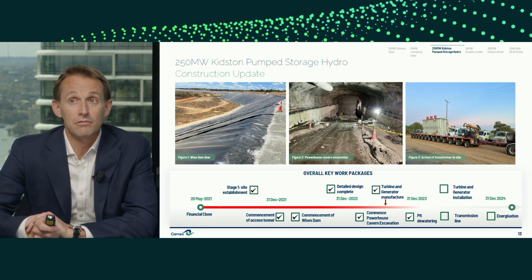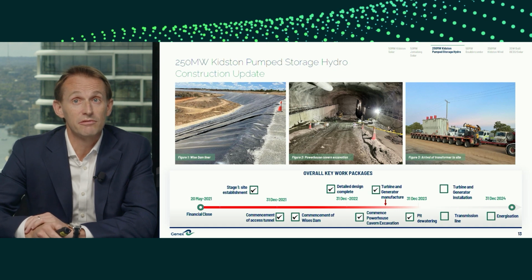So it's been a long, hard road, 3 years of construction and 6 years of development, but we're finally getting to the pointy end now and looking forward to realising first revenues in the first half of 2025.